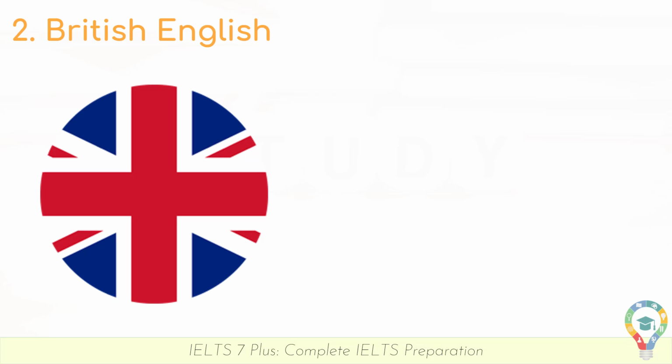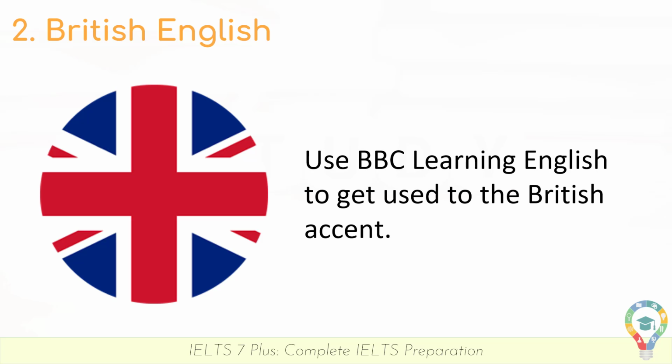Now, I can confidently say that in the IELTS listening test, you will be hearing quite a lot of British English. You're in luck because you've been listening to me for quite a long time, and I definitely do have a British English accent. But apart from me, your teacher, you can also use BBC Learning English to help you get used to the British accent.